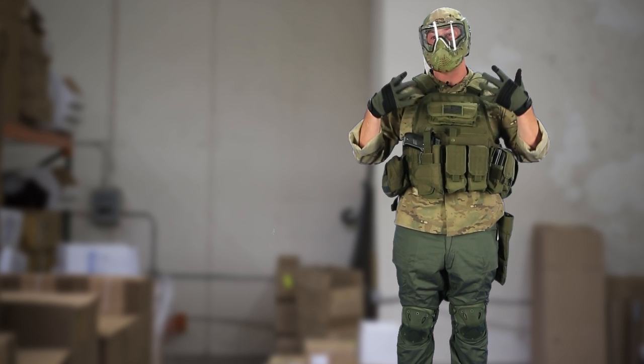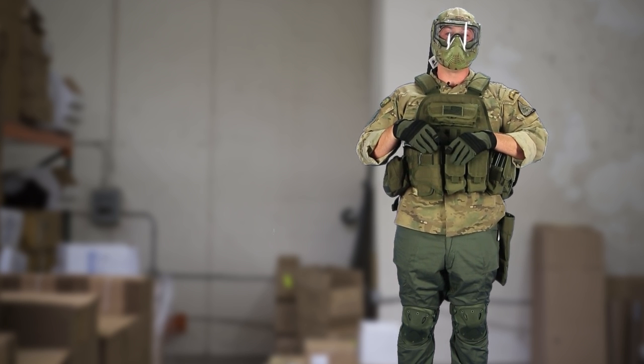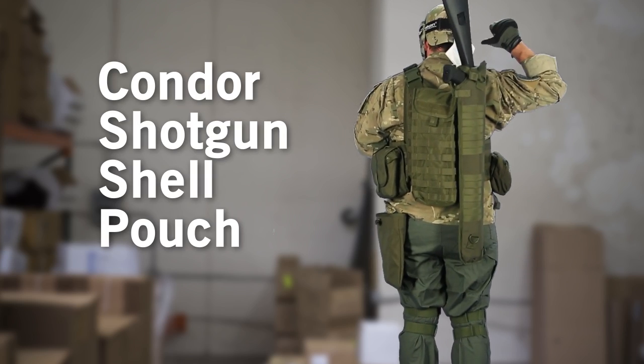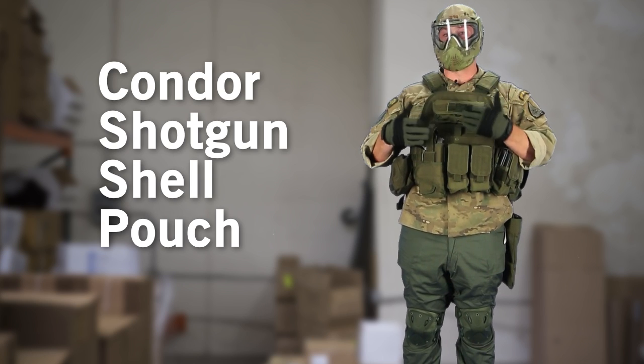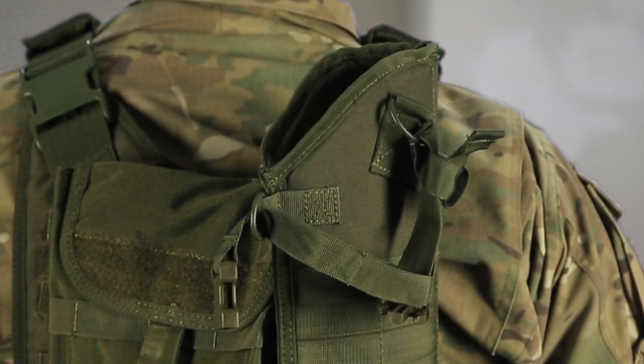Now, the other piece of gear I decided to wear on this plate carrier is the Condor Tactical Shotgun Scabbard. Boom! It's a really great way to hold a spring shotgun. It's very effective. You can Molle it to your gear. It's pretty solid. I found that they work very well after being broken in a little bit.